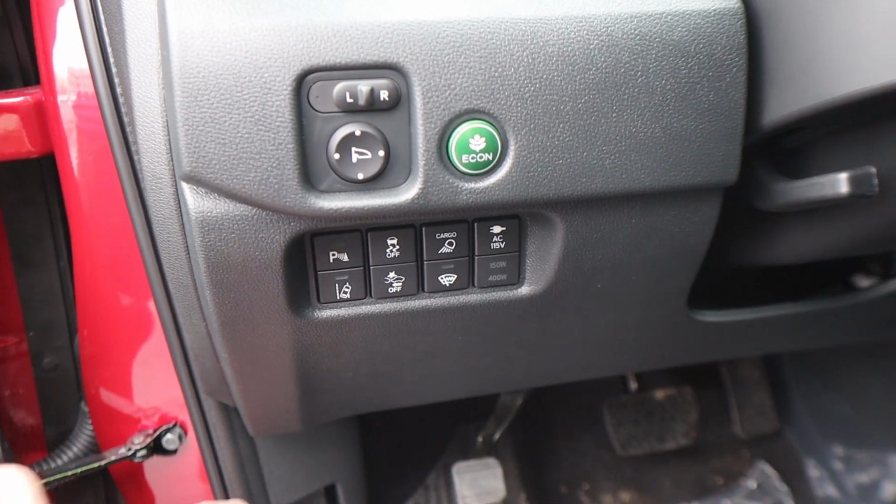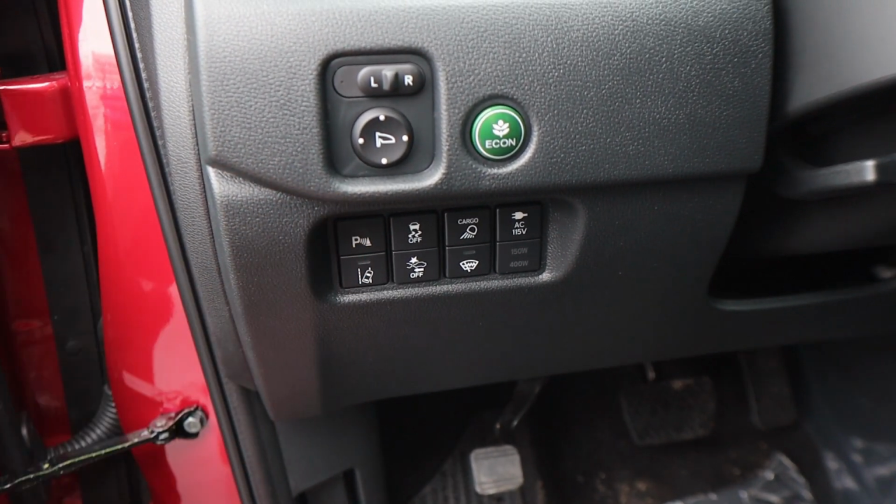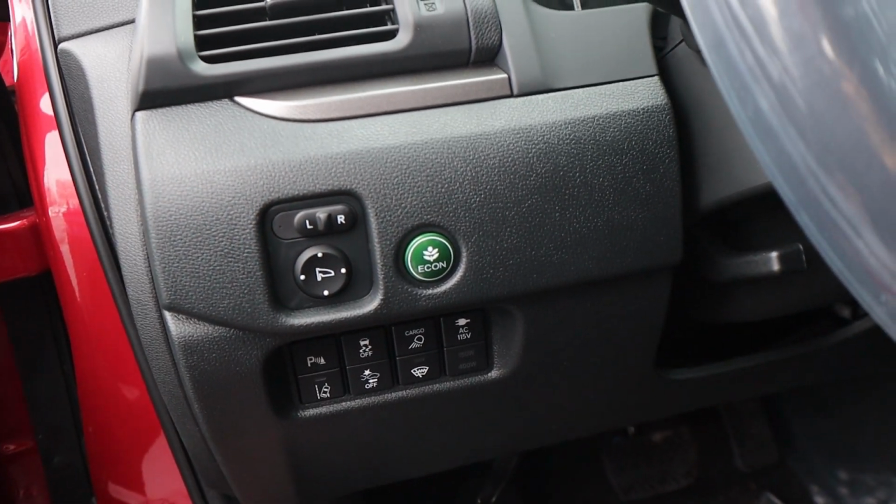Now I've got quite a few controls in here, stuff for like the outlet, the cargo light, stability control, your collision assistance, lane departure, parking sensors, mirror adjustment, and then that is your good fuel economy mode.